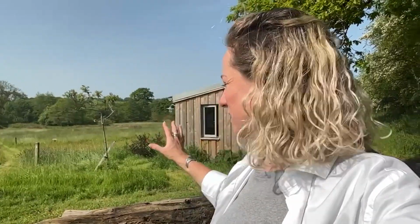So we widened that, and that enabled us to get machinery up here, and it also gives us another access. That is going through the beautiful meadows, which if I just pan round over there, they're looking gorgeous, and the last thing we want to do is be tracking machinery over that. So this just gives us another option for getting access.